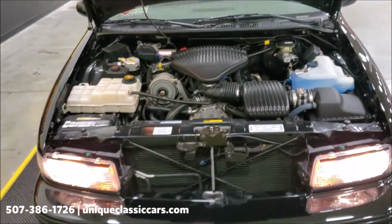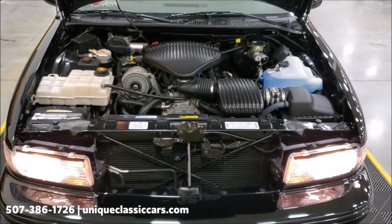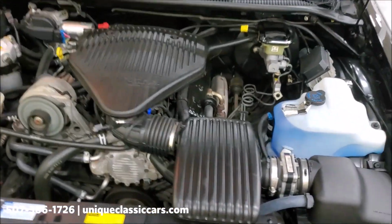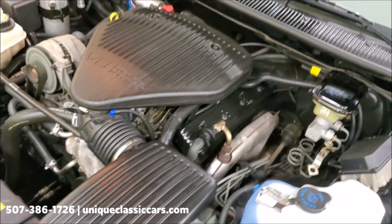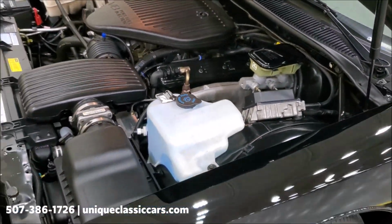Again, of course, the car's powered by its original 350 V8 engine. And of course it runs, sounds, and looks like new.